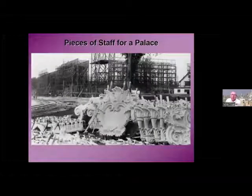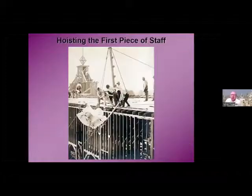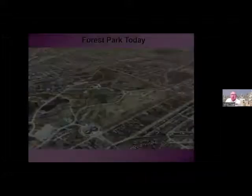They also made multiple pieces of a lot of the architectural work of staff, and the palaces as they got completed. And they just let these things sit around on the ground for months until it was time to lift them up onto the buildings. And just think how many hundreds and thousands of times they had to lift things like that up to get the staff on all of the elements of the large palaces.